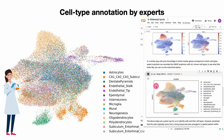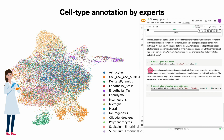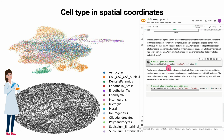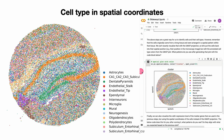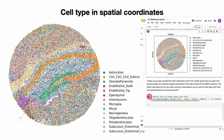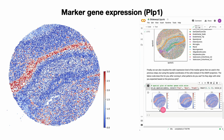Remember, however, that each cell came from an actual physical location in the mouse brain tissue. Thus, we can map the expert-annotated cell type colors back to their spatial position in the brain tissue. By executing this code block, we can see the spatial patterns of the cell types that we analyzed. For instance, we see long strips of the subiculum cells through the tissue. It is interesting to see that some cells prefer to be located next to cells of the same cell type, and some other types of cells are just scattered throughout the whole tissue. Finally, we can plot the marker genes that we used to identify the cell types in terms of spatial coordinates. As we can see, the spatial patterns of the marker genes correspond closely with the spatial patterns of their matching cell types.